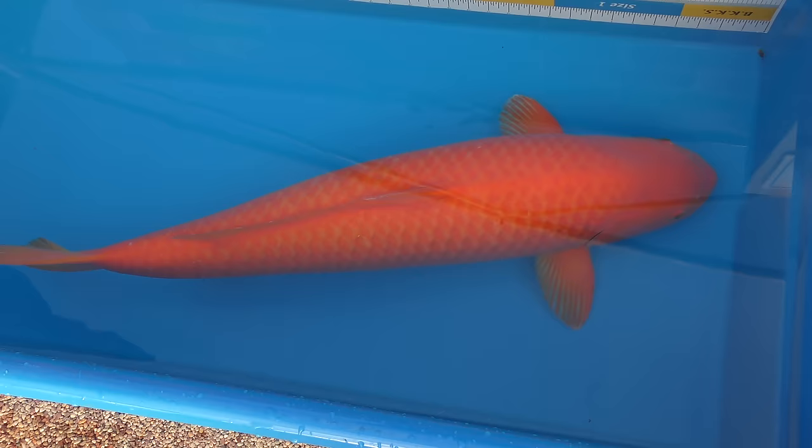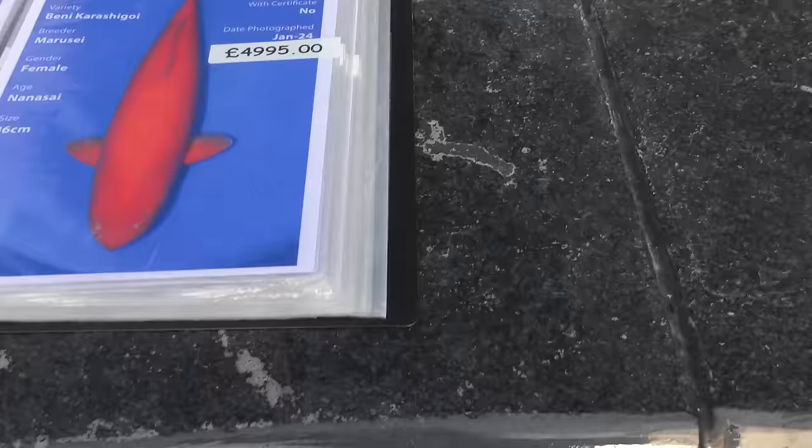Well, this fish is listed here in your book. It's on the website as well, Adam? All of these fish are on the website. Everything I'm showing you today, all bar one of them, I think. So they're all referenced. If anyone has any queries, or wants a separate video, by all means, drop me an email: adam@queenie-koi.co.uk. And what's the website?